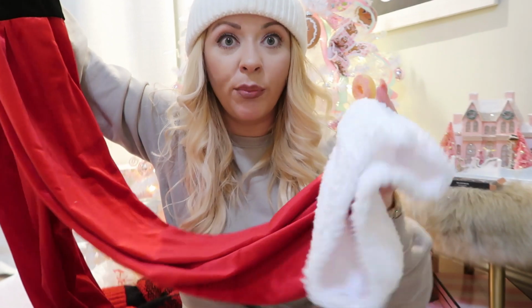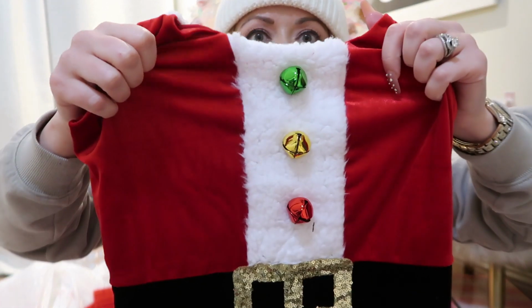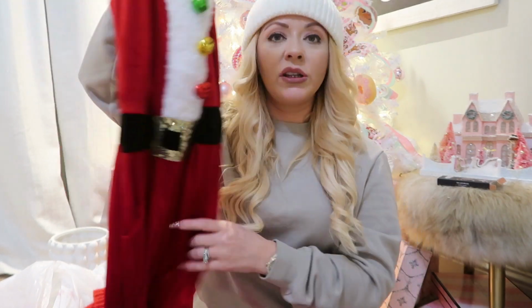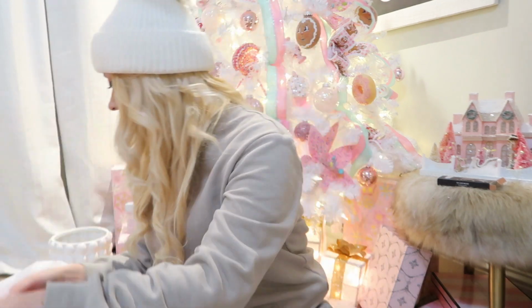This is straight from the North Pole. Look at this velvet. Oh my gosh, so luxurious. Oh my gosh, the belt. I saw a couple of these at Walmart and they weren't cute. This one, which I didn't try on, is not as cute as this. Look at the bells and the furry straps. Ugh, so adorable, right? This purchase made my day. Favorite thing of all of Christmas.